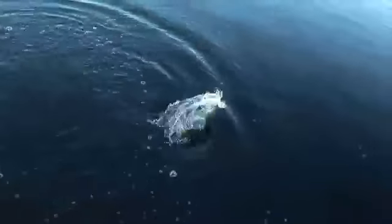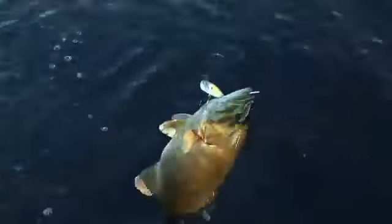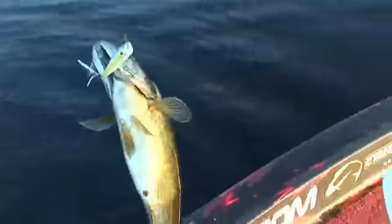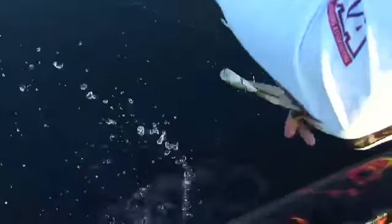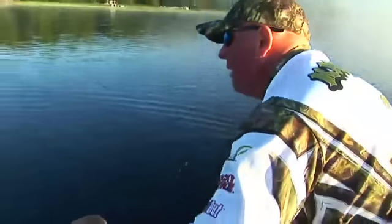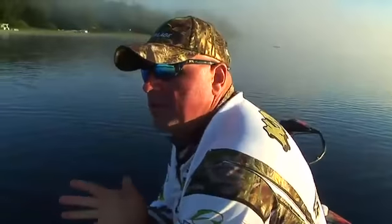Sometimes that's how they eat it. Look at that, right near the bottom. So you know it's rolling on it. And the best way is just to grab them with pliers, a little shake and bake. You see sometimes how they eat it. If that popper's on the bottom, they're almost like rolling on it. They're not hitting it with their mouth open.